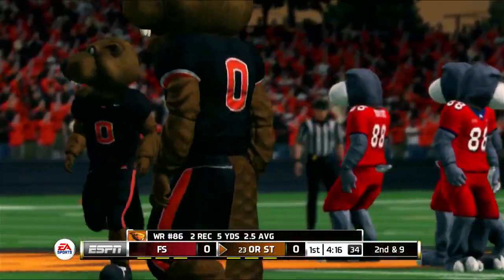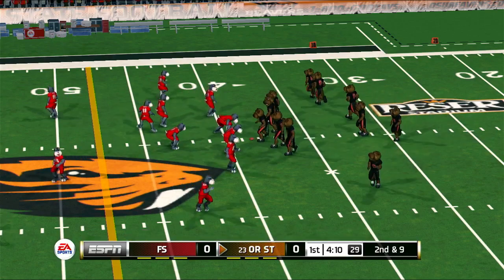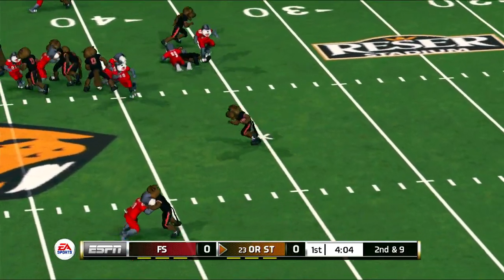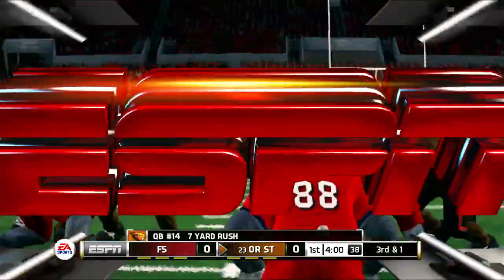Well, here I think the quarterback needs to be a little bit more patient in the pocket. That way he can allow his receivers to get downfield a little bit before he throws it. Second and nine coming up here. Ball on the 38-yard line. Tackle made at the 46-yard line.